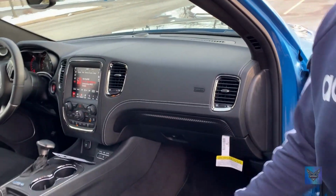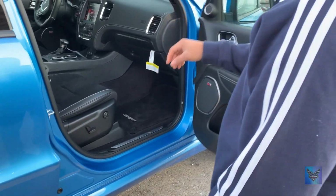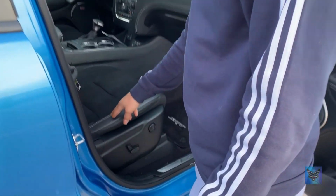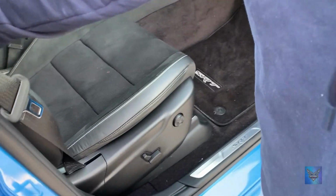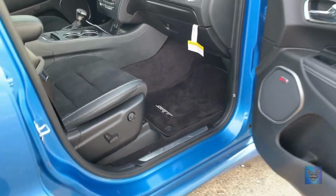See, the only thing I changed with this is the seats. You see I got the white seats. I'll probably put blue stitching in, but not just that, material, like some leather or something. It'll clean easier.